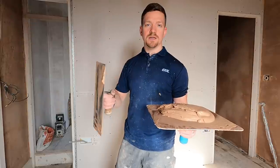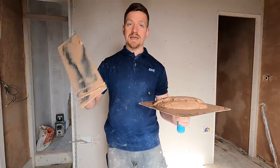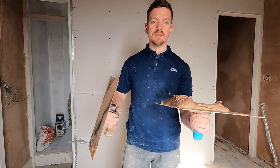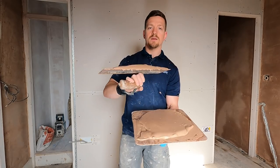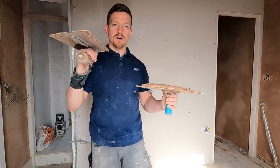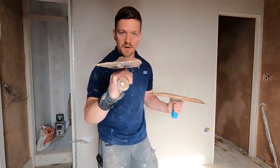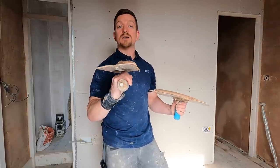So it all starts with learning the fundamentals. The first thing is having the plaster on the hawk and having to take it onto your trowel. A lot of people struggle even just getting the plaster from the hawk to the trowel. This is called splitting the plaster. It's where you split it in half. That way we've still got some on the hawk, but we've still got a very nice amount on the trowel. This is important. You want a nice amount of plaster on your trowel, and that means you can spread it further, and it'll go further.